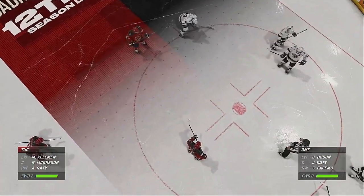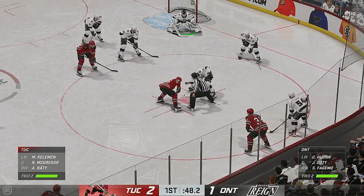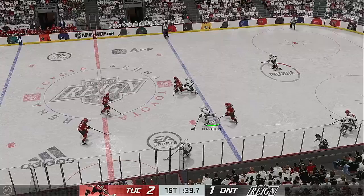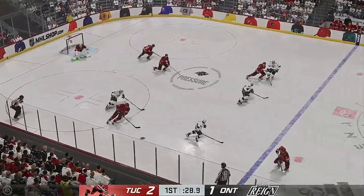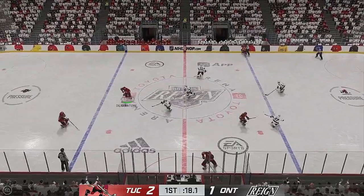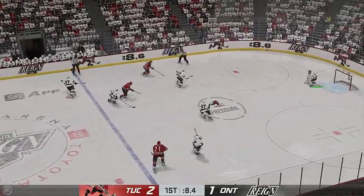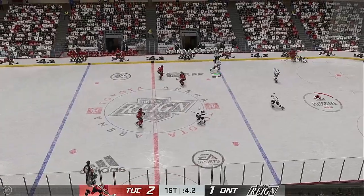Ontario's generated a lot of scoring chances here in the first, but they still find themselves trailing late. Doty's won the draw here in the defensive zone. Connaughton's across the line now and on the attack in the offensive end. And that pass attempt is deflected. Moves it over to McGregor. The Reign have taken possession in their own end.